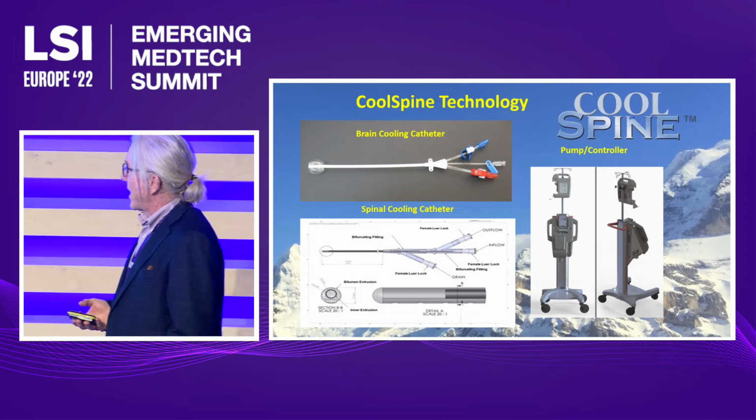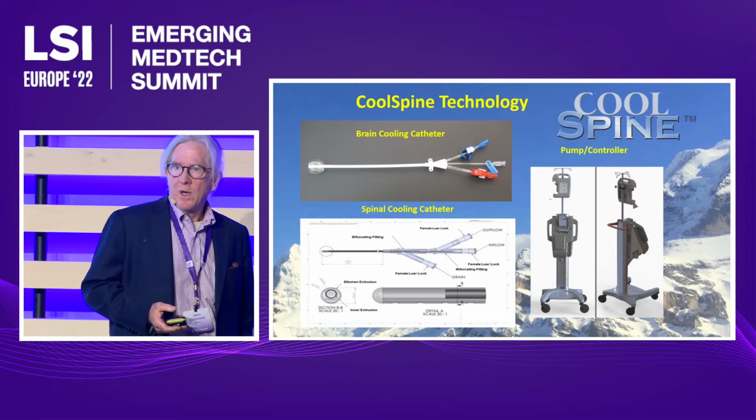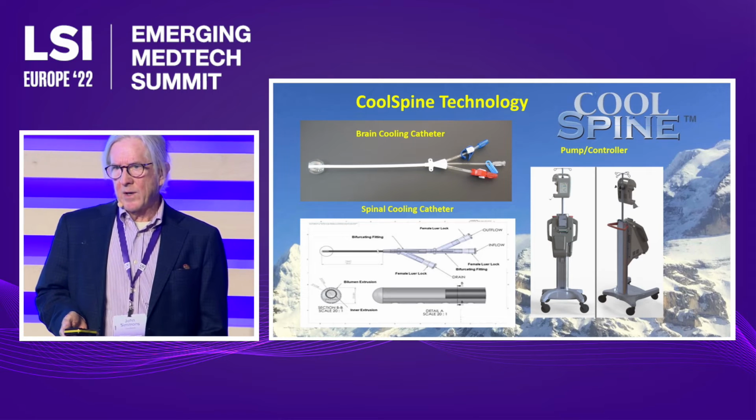So the top is the brain. It goes into the lateral ventricle. The bottom is the intrathecal, which goes just like an epidural in obstetrics. And then we have a pump and controller, which controls the flow rate and the monitoring of the temperature.